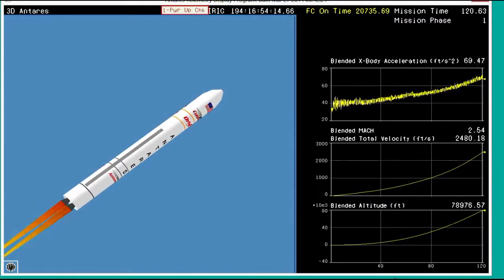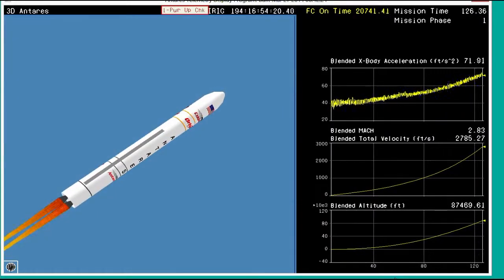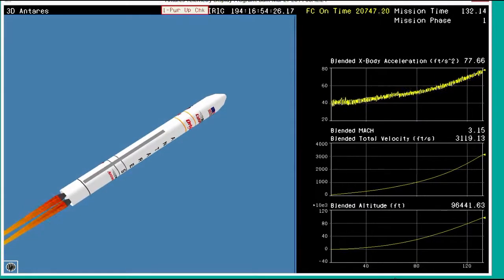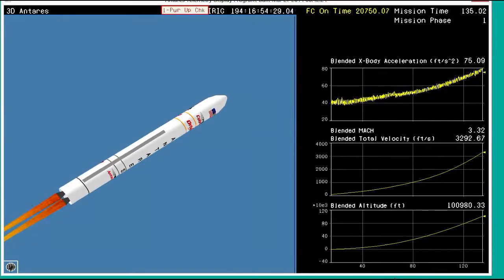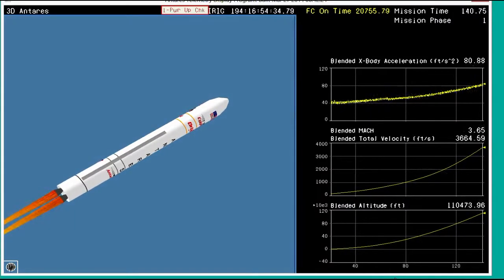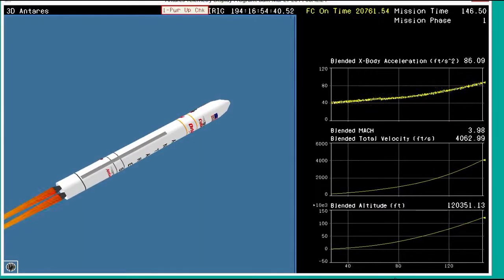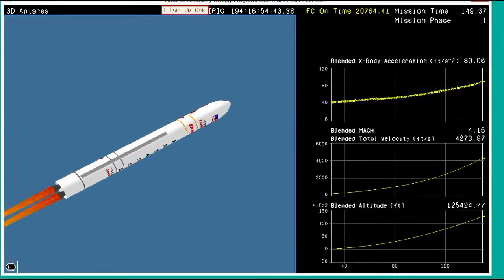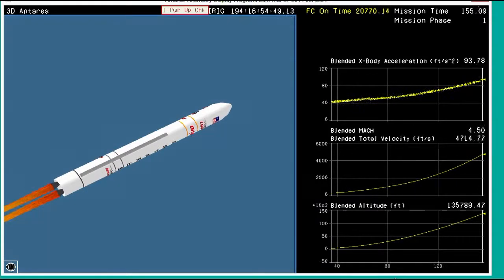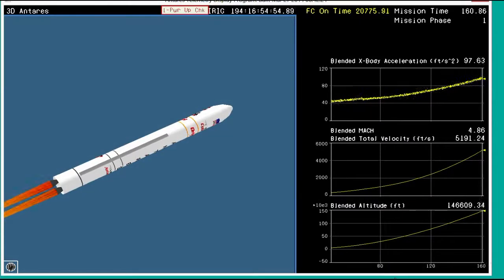We're roughly 2 minutes from MECO. Core pressures are nominal. MECO, the main engine cut off, the end of the stage 1 flight into orbit. Attitude is nominal. Altitude is 100,000 feet. Engine performance is nominal. Avionics power is nominal. Attitude is good. Core pressures are good. And TVCs are tracking very well. Very small steering commands on the engines today. Overall, Antares performance is green.